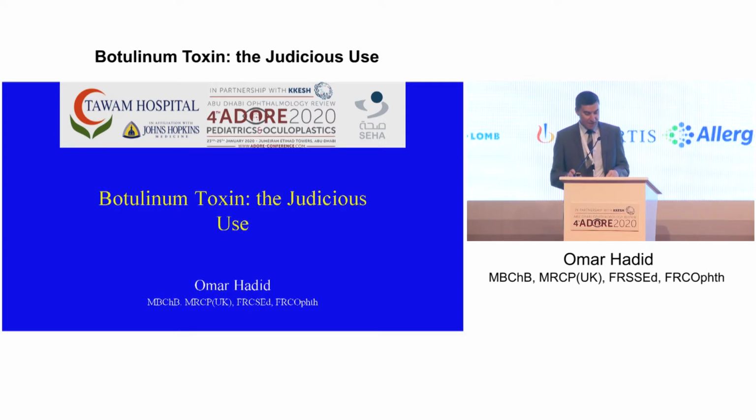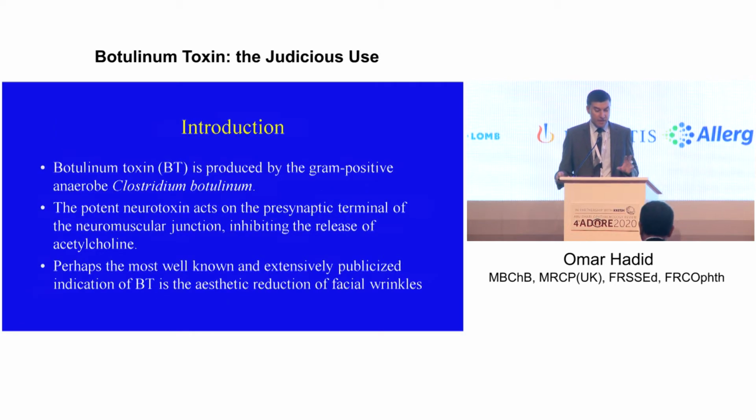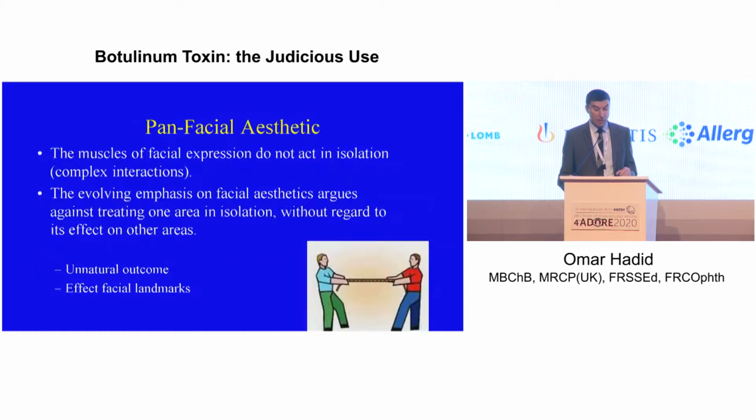So I'm just going to discuss the botulinum toxin. This is kind of the level that would be beneficial for people that are about to start their botulinum toxin practice or at a basic level. So we know BT works on the neuromuscular junction, and its use in the cosmetic world is well known.